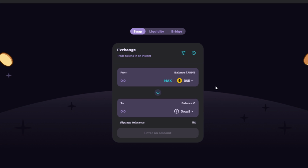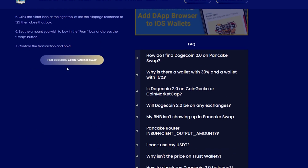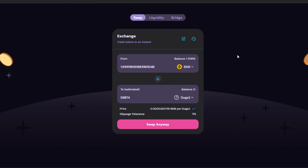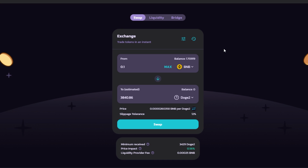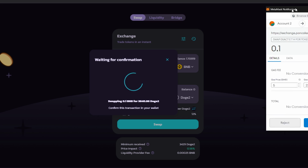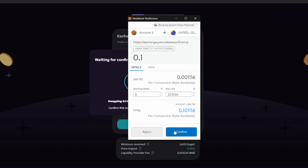Now I'm going to show you guys how to buy Doge2. First, you'll need MetaMask or Trust Wallet with BNB in it. Go onto their website and click on find Doge 2.0 on Pancake Swap to redirect you to the exchange. Now select whatever amount of Doge2 you want to buy. Make sure the slippage tolerance is at 12%, click on swap, confirm the swap, and MetaMask will give you a notification. Just click on confirm.